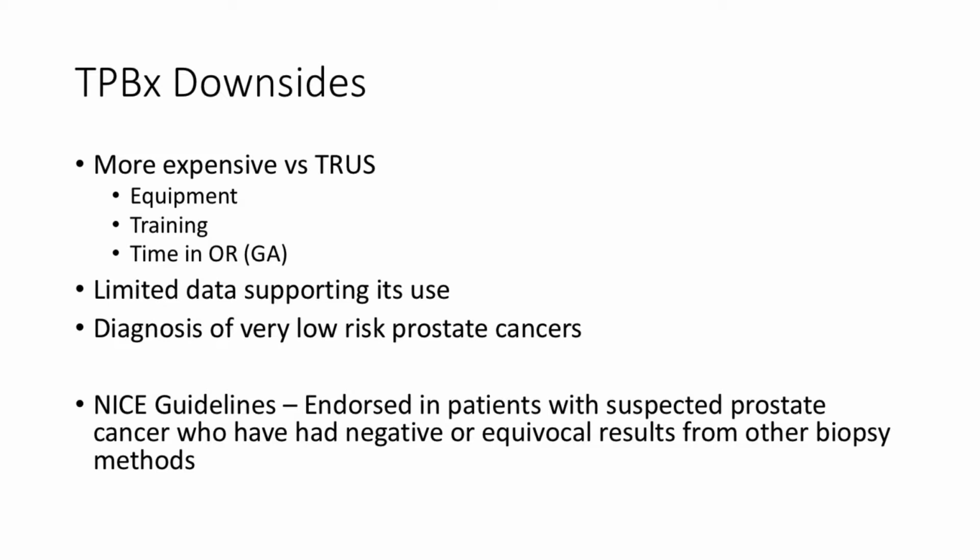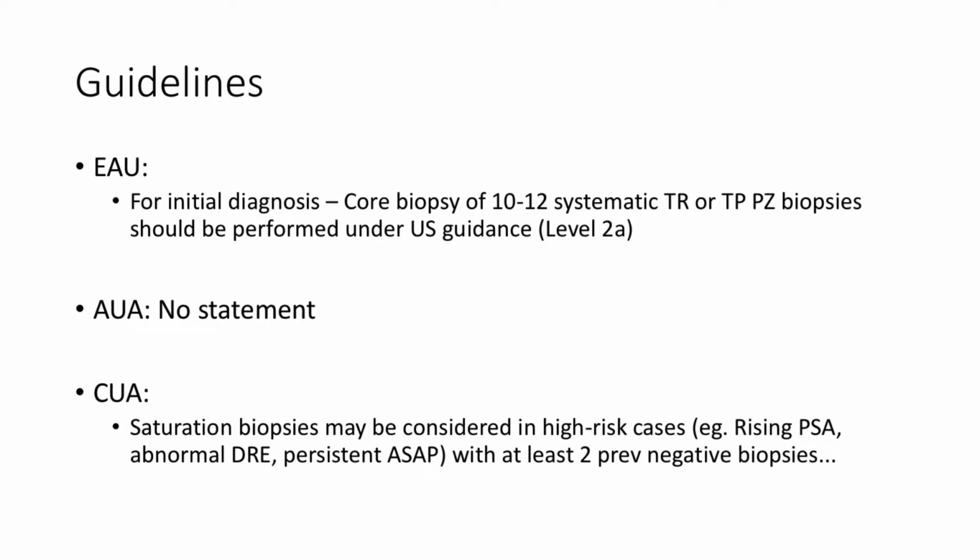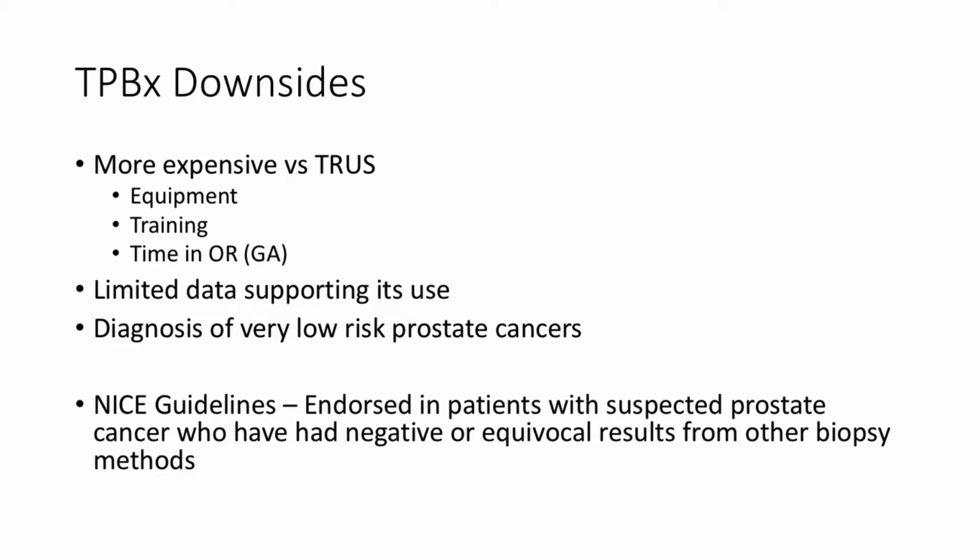The EAU... Can you go back one? How do you balance this from that OR resource point of view? I assume the system has not enough OR access for the patients, and yet this requires OR. So how is that balanced versus the needs for other patients?